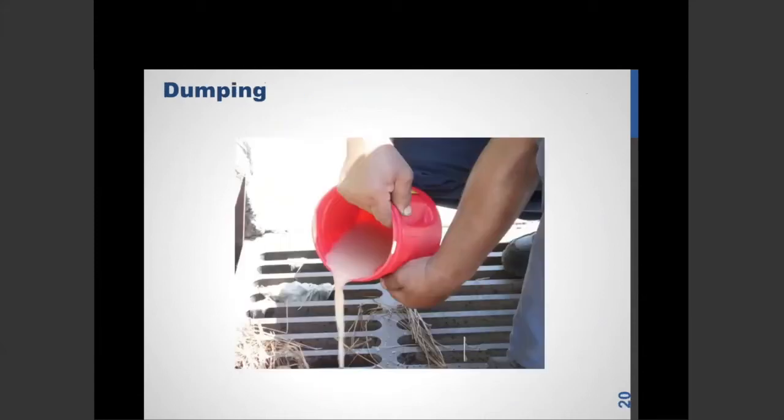Dumping. People might just be dumping chemicals from their garage or their workshop right into the catch basin, and they think nothing of it. And then you'd like to find out who did it, inform them, and we might have to clean and remove that. And sometimes you do see evidence of staining on the catch basin grate itself. So if you do see someone doing that, you make sure you let us know.